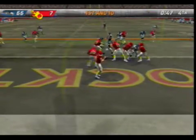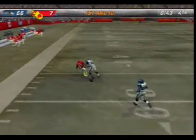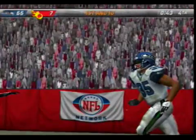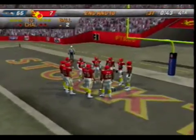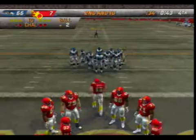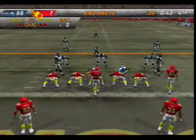Out of the shotgun. Going long. Knocked away. Man, was his intended target. Diggs had the coverage on the play. Second and 10. Ball on the 2-yard line.